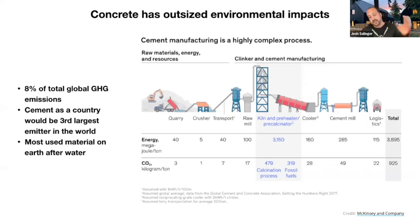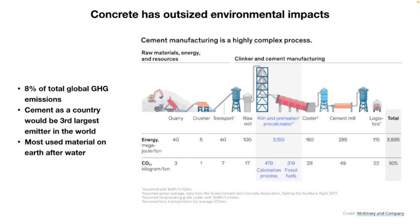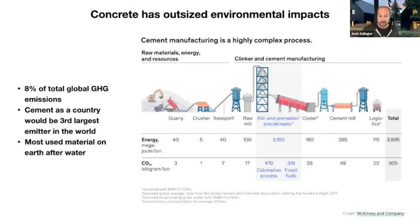As you can see in the manufacturing process here, this is from McKinsey & Company, you have to go all the way back to the quarry where you're grabbing these raw materials, transporting them to the crusher, to the raw mill. And then you can see where it's highlighted here in the middle. This is where most of the greenhouse gas emissions are coming from. We're using fossil fuels to create really high temperatures to create this clinker, to create the cement that's being used. So this one material really has outsized embodied carbon. And so obviously we're trying to use less of this in our buildings.